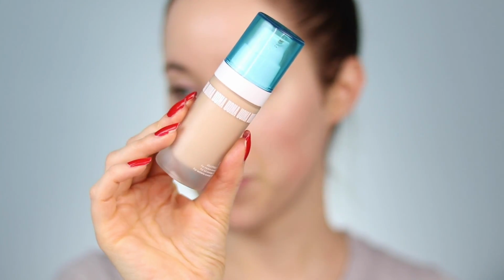And then more recently, as of a few days ago, I have been trying out the Uoma Beauty Say What Weightless Soft Matte Hydrating Foundation. This is a beautiful formula. I've worn it for a couple days now and it wears so nicely on my skin. I love the finish. My skin just looks healthy and it doesn't settle into fine lines. I've really been loving this.